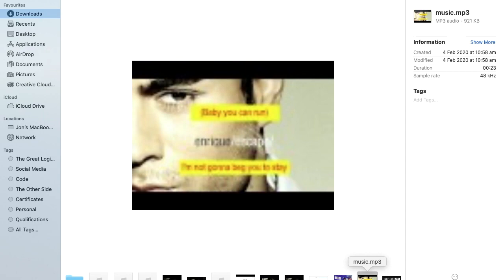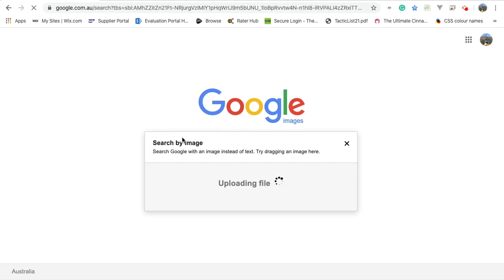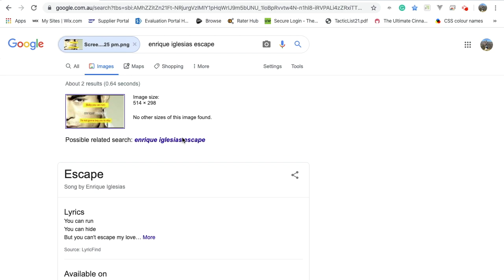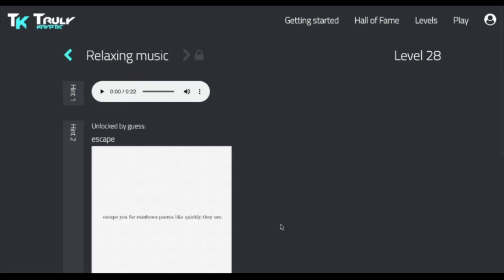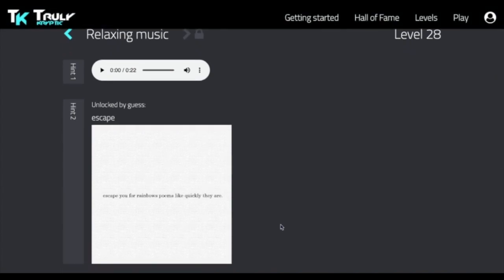Again, some people might not recognize the picture straight away, but to be on the safe side, I decided to do a Google image search. This was the cover for the song Escape. But as with so many levels before it, this only gave me an extra clue and was not the answer.